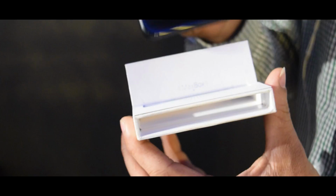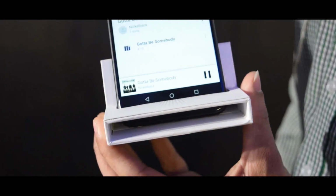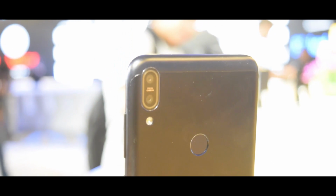Now speaking of which, there is an amazing accessory for music lovers, the ASUS stand pad. You will actually experience a much louder sound with this stand pad. I loved that and I hope you will too.